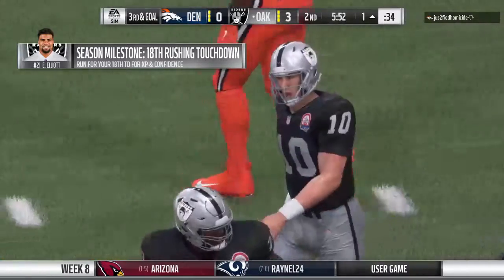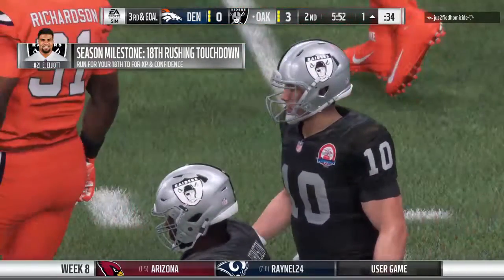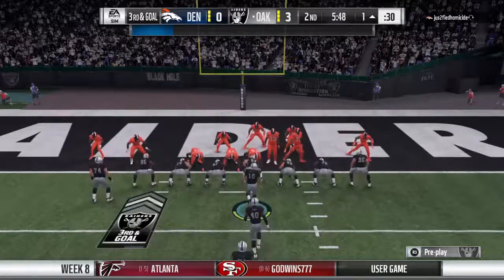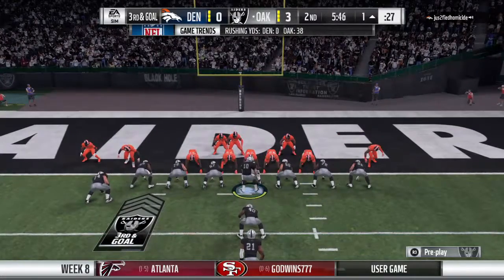Now, that was a little too conservative for my liking. It's only second down, and they try to run the sneak. Give credit to the defense. They pushed them back and set up third down. Let's go.